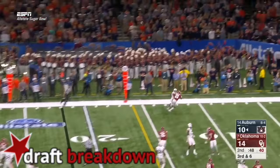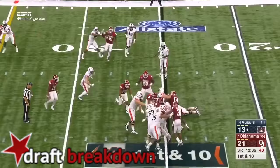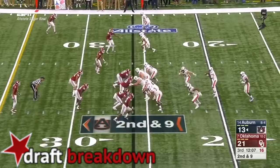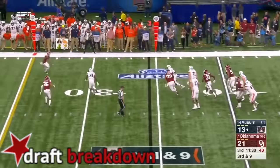Incomplete. Franklin to Petway. No gain. Johnson, and Franklin takes it away, really. Kind of right. Franklin keeps it. Not going to get the first down.